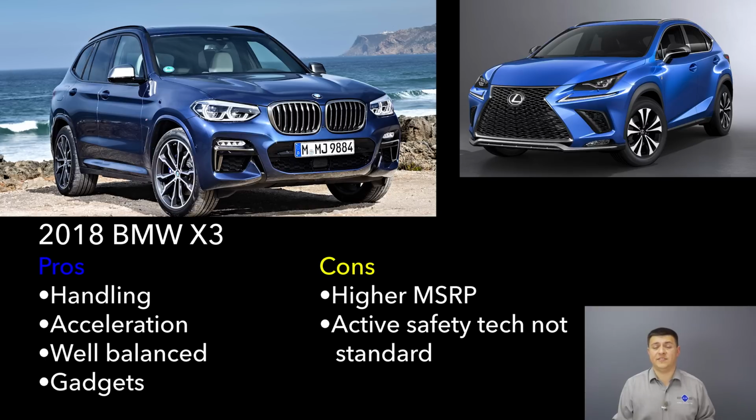BMW's latest iDrive system is very easy to use. I think it's more intuitive than what we see in the Lexus NX, and it offers Apple CarPlay integration, which is very handy. And the touchscreen in the dashboard is much easier to use than that little touchpad that we find in the Lexus. Now on the downside, the BMW is going to cost you more, so it's a very similar downside to what we saw in the Mercedes.